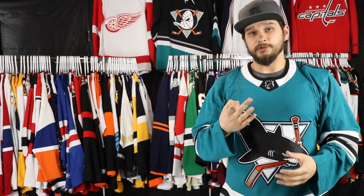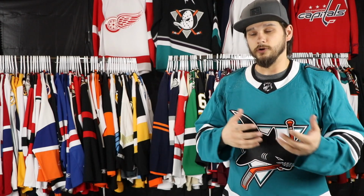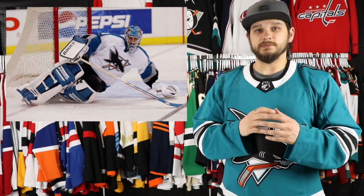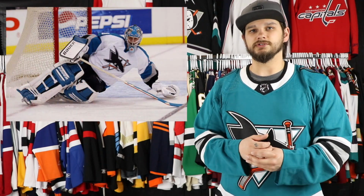And I feel like a lot of people won't disagree with that fact of that shoulder logo being really, really nice. Number 3, it's a little bit of a cop-out because I don't really know if I like the home one or the road one better. But the 1998 to 2007 look, that was probably my favorite era of the Sharks, and I absolutely loved those jerseys growing up as a kid.